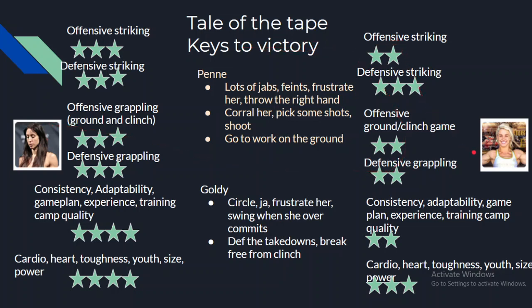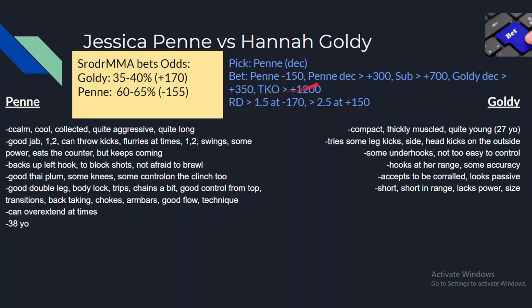And then when Goldy starts to commit to some strike, clinch, take her down, and probably going to go to the decision. Penne has some chances for the submission, like I'm putting here. I will be betting her by submission if I can get like plus 700 range. But still, Penne to me is the better fighter. I would put these prop bets, these lines in my counting, in my handicapping.